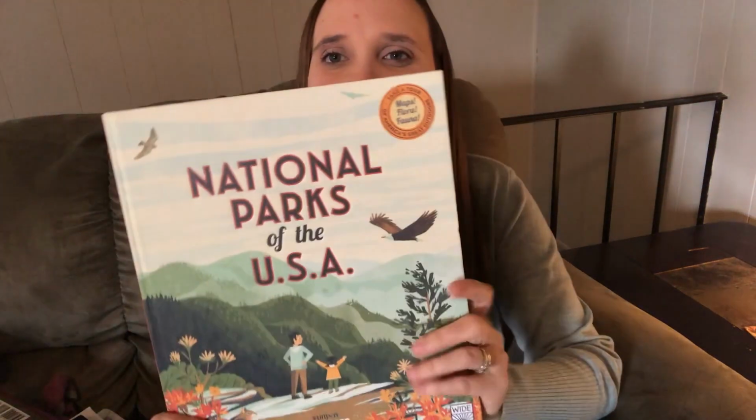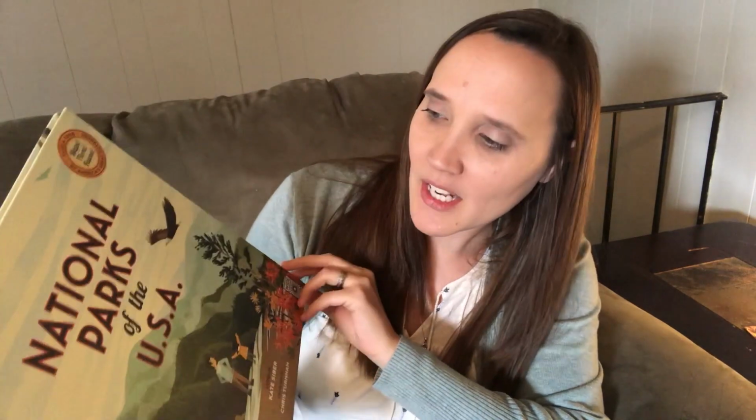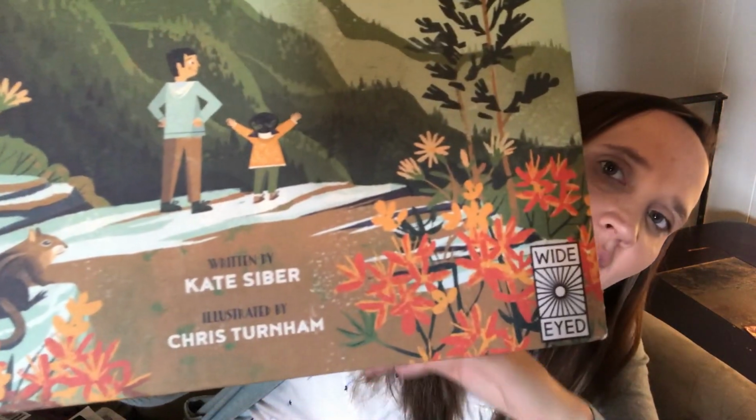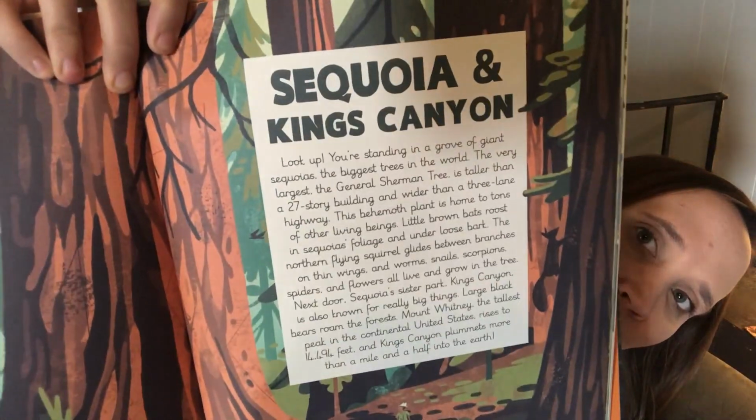And then the last book that we are reading this month in our homeschool is actually this. I'm super excited about this book that they had at our library, National Parks of the USA. There's the authors. So I think I'm actually going to turn the camera around so that you guys can see inside this, but it is just absolutely beautiful. Actually, I'll just hold it up. How about that? It's absolutely beautiful.